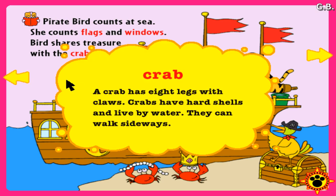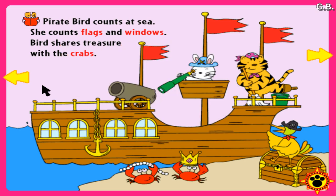Crabs. A crab has 8 legs with claws. Crabs have hard shells and live by water. They can walk sideways. 1, 2.